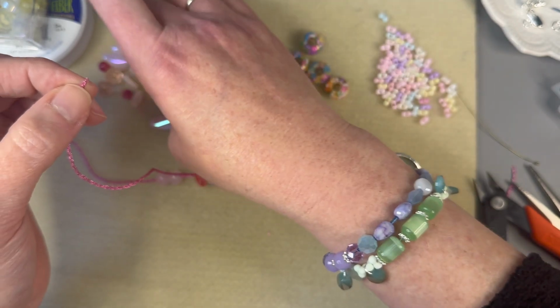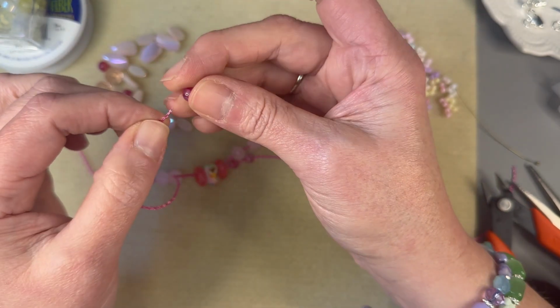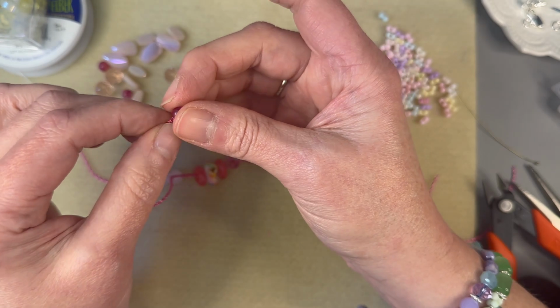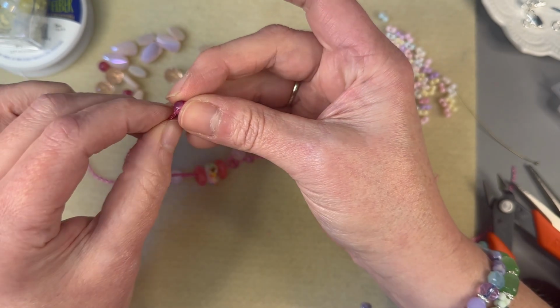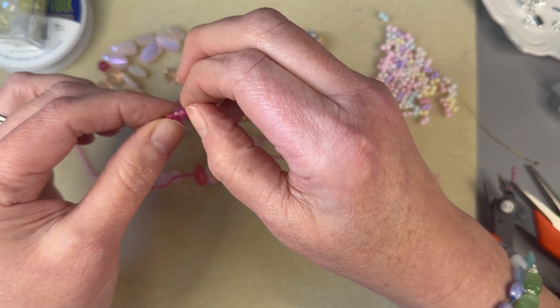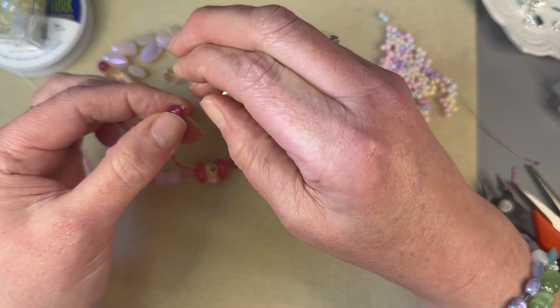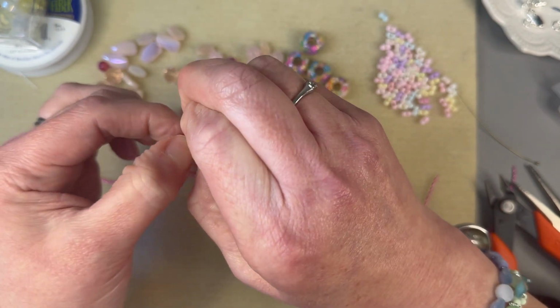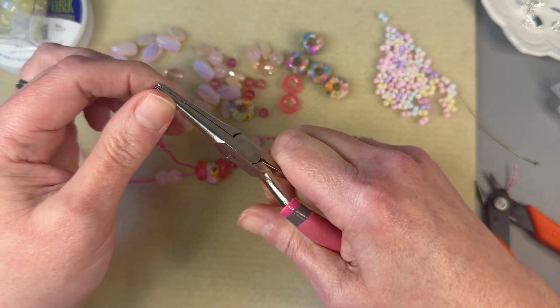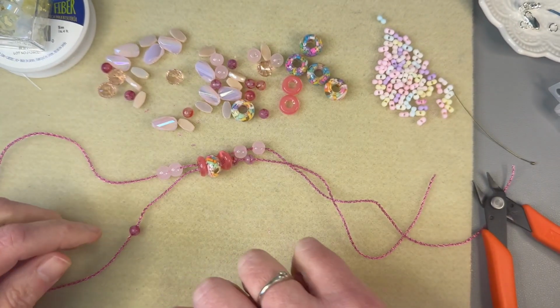I mean, if not, that's okay. We have other beads that we can use. And honestly, I'm not worried about filling up the whole thing because I want to see the silver silk underneath. I want you to see my beading material, my stringing material.